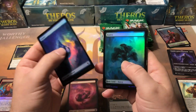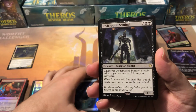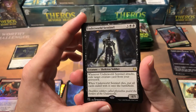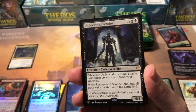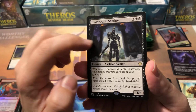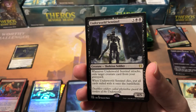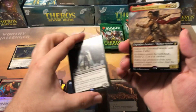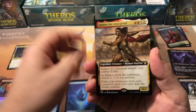All right, Island of the Forest and Underworld Sentinel. I believe this one is one of the rares you're supposed to only be able to get in the theme decks or theme packs. I do have some of those coming. We will open some of those on camera to see what's in there. But I think this is one of the rares you're supposed to only be able to get in those, but you can also get them in the collector's boxes. There's no Brawl decks in this set, so I think that's one of the reasons they put random rares that you can't get anywhere else in here.